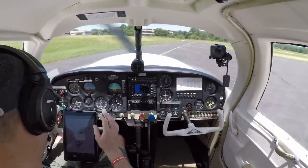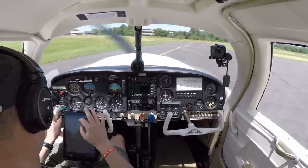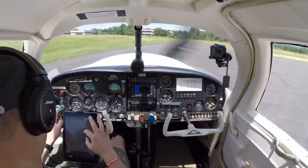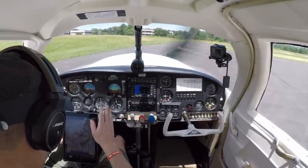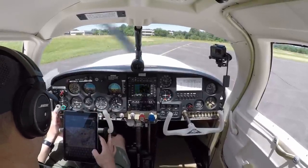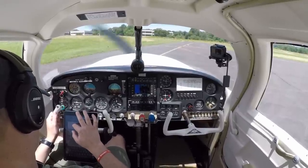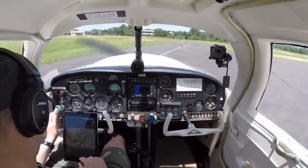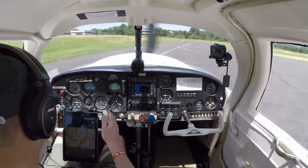Wing traffic, Sears 22 X-ray uniform, 9 to the north, inbound for left downwind entry, runway 6. Wing. The Sky Manor is not far, so maybe we'll just switch. We're going right over it. So maybe what I'll do is I'll go direct to Sky Manor, November 40. Miles away. It should take us 20 minutes to get there.